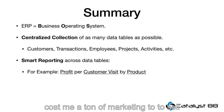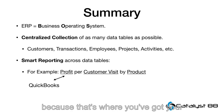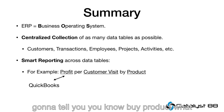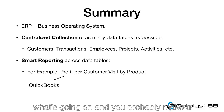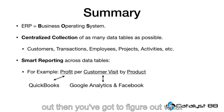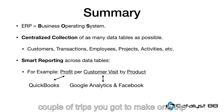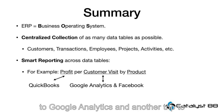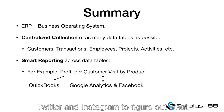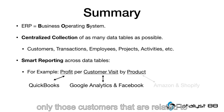Well, if you want to answer that question, first you got to go to QuickBooks, because that's where you've got your cost of goods sold, and that's going to tell you, by product what's going on, and you probably have to make a spreadsheet and kind of break all that out. Then you've got to figure out, what did customers cost you? Well, that's a couple of trips. You got to make one trip to Google Analytics and another trip to Facebook and maybe a trip over to Twitter and Instagram to figure out what the costs were for those customers, and only those customers that are related to the product that you want.